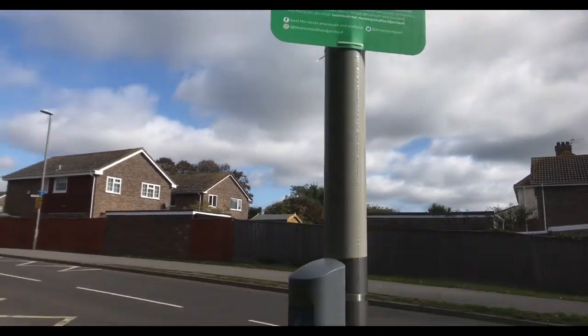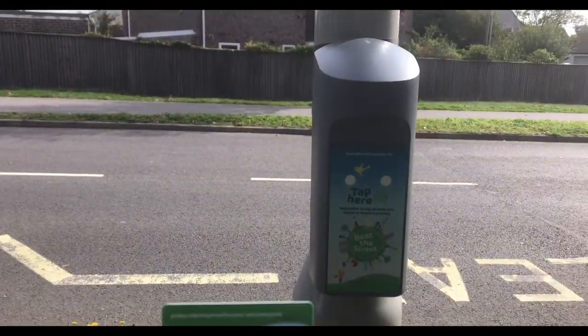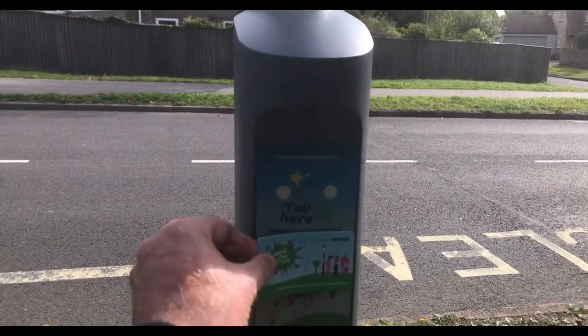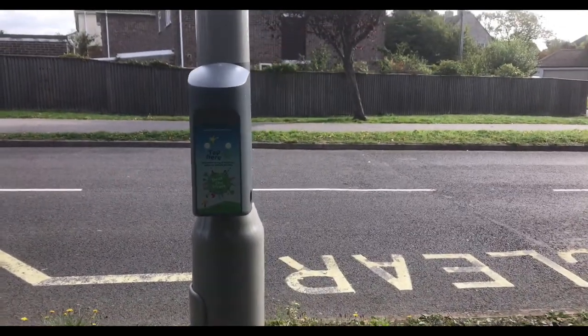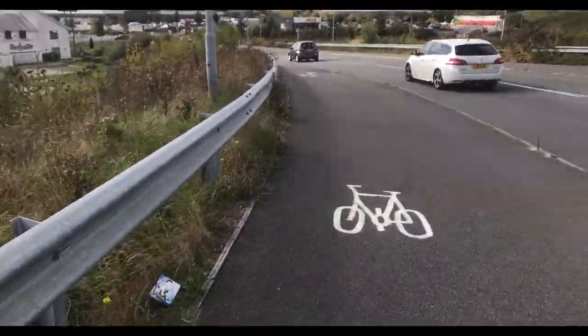Weymouth and Portland. So let's tap the card and see what happens. Registered, there we go. Now on to the next one. Now where would the next one be? On the way to number 13 now.